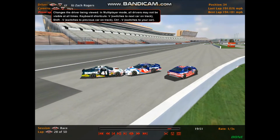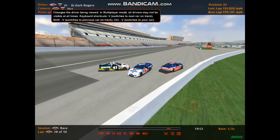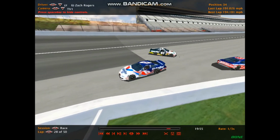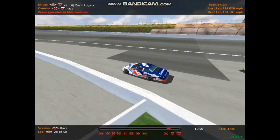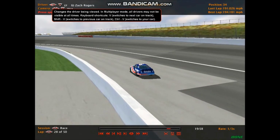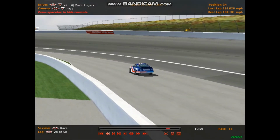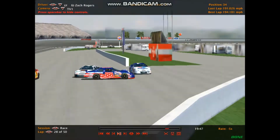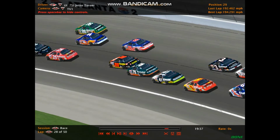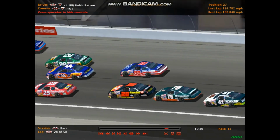A bad crash on the backstretch here at Atlanta, and that pretty much sums up Keith Batson's second half of the season. He crashed in about the same spot we saw Steve Grissom crash on this very same track in 1997. Except Batson didn't ricochet back across the track, and the gas tank literally caught on fire. But oh my gosh, that is a horrible crash. Real time replay.